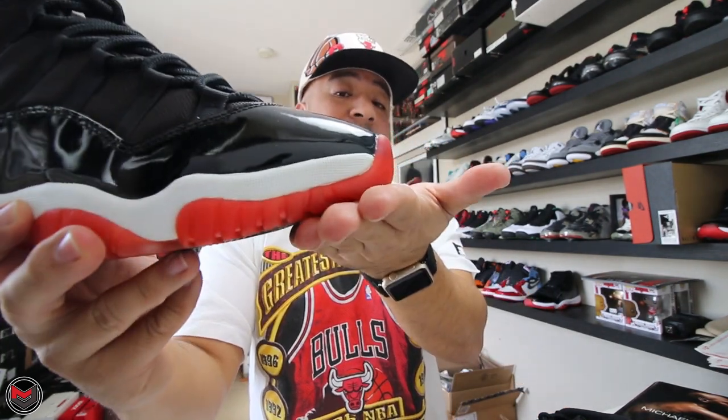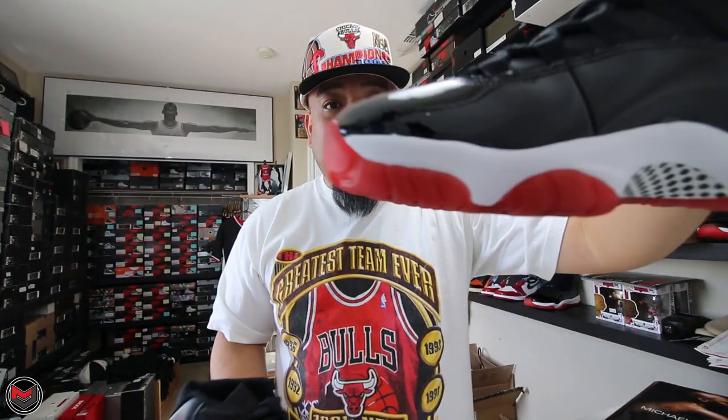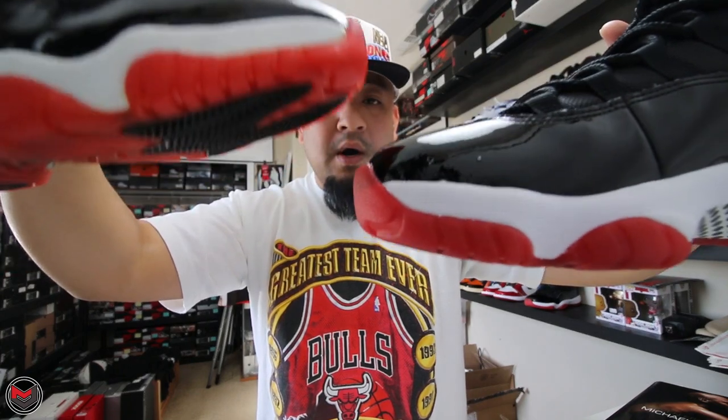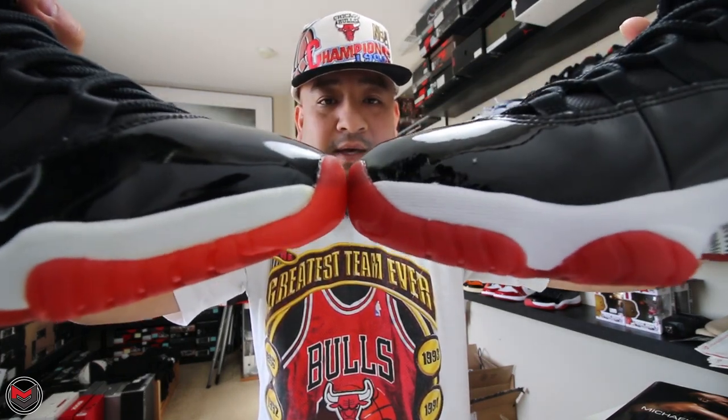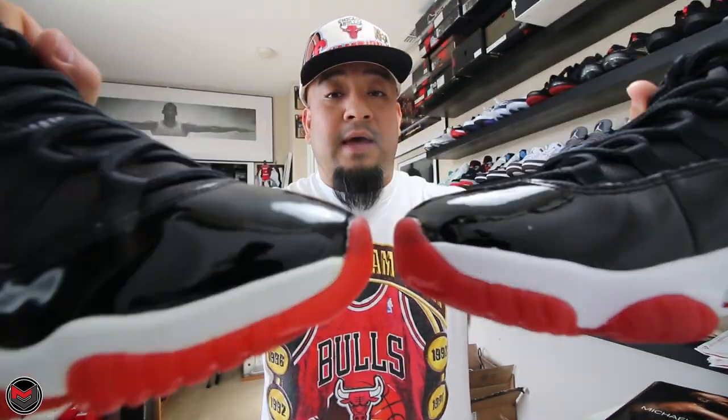So you do see that slimmer toe on the OG versus something that is on the retro. You'll see that there's more height to the 11's toe versus the OG. It's a slimmer toe. And that makes a big difference because it goes back to fit.